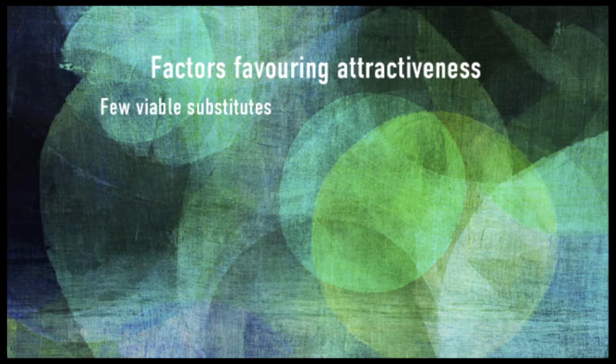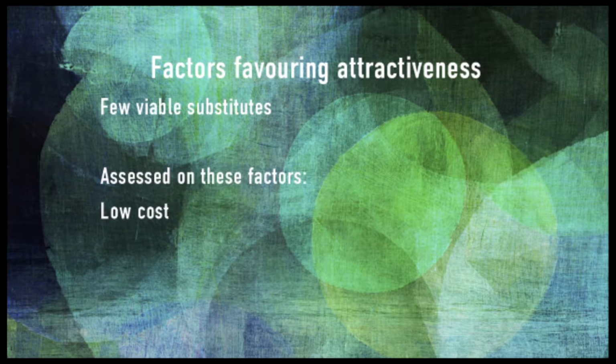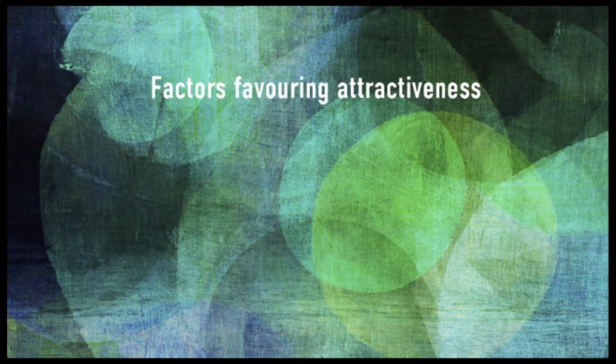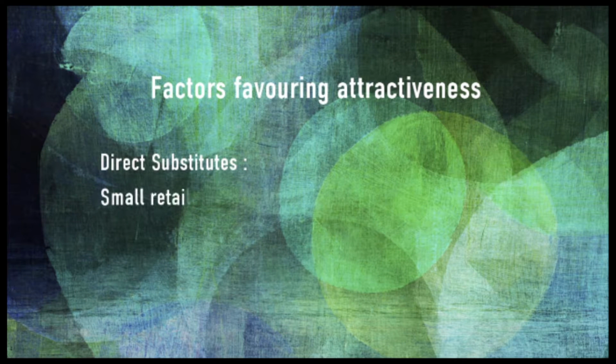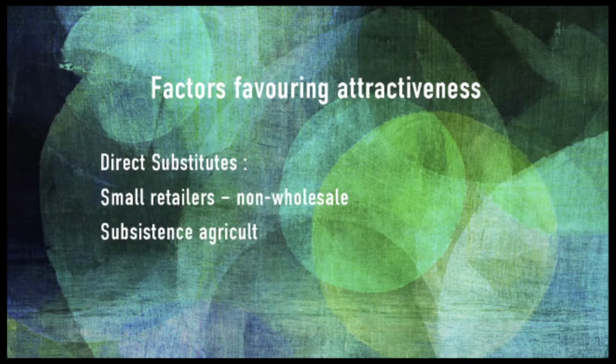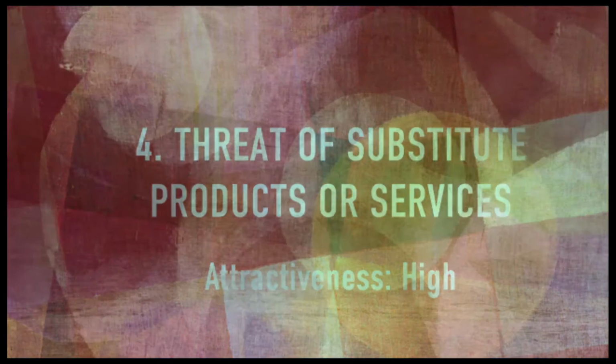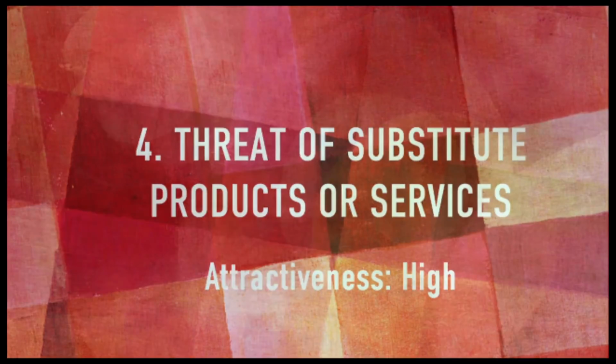Some factors that are crucial in assessing the threat of substitutes are the switching costs, existence of beneficial alternatives, as well as the existence of cheap alternatives. The main alternatives that have been identified are from the food and beverage industry, as well as the subsistence agriculture industry. Both of these do not directly compete with Walmart on a significant scale. Thus, in spite of the low switching costs, there is little threat from outside the industry. On the basis of threats of substitutes, South Africa is an attractive market for Walmart.